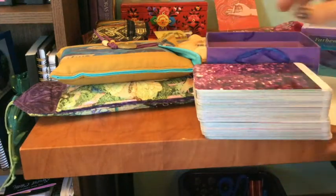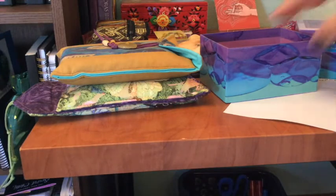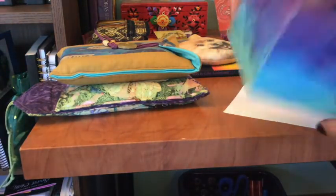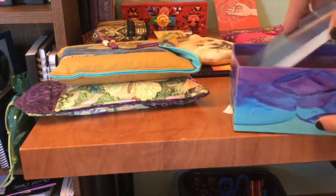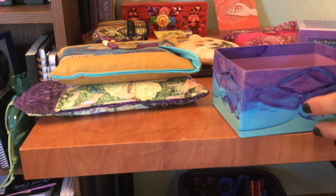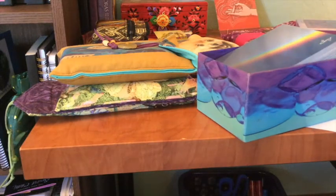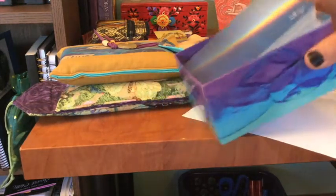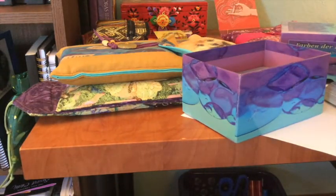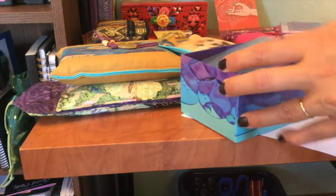I can do that to get them out of the box. But then when I put them back in the box, and I've actually broken the sides of this box slightly, I have to put them in a little bit at a time. Otherwise, if I try to stick them all in at once, I'm afraid one of them is going to be bent, and I don't want that. This is a really nice deck. So that is a bit of a problem.